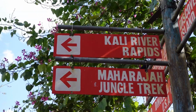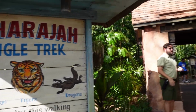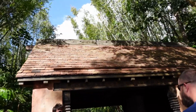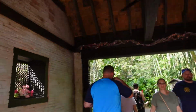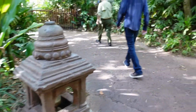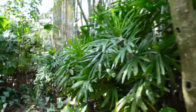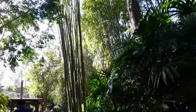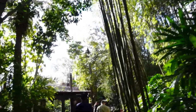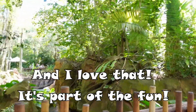I think we should go check out Maharajah Jungle Trek. Alright, let's enter. In a Danpur Royal Forest, it says. By the way, this is a park that you can easily get lost in. I'm actually very lost right now. I'm just following signs. Again, there's so many trees and plants everywhere, you just can't really see what's around the next corner.